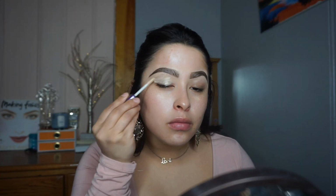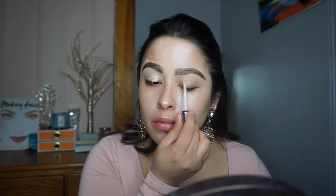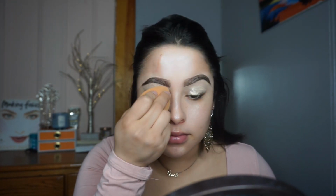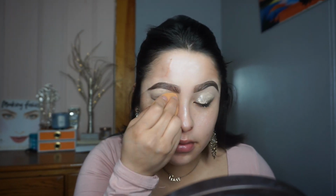Then I am using this Urban Decay eye primer to prime my eyes. I usually prime my eyes with concealer, but I wanted to try something different. And it's important for you guys to prime your eyes just because it makes your eyeshadow colors pop out more. Everything blends much more easily. And yeah, it's just better, and it makes your eyeshadow last way longer. And then just blended it out with a beauty sponge.